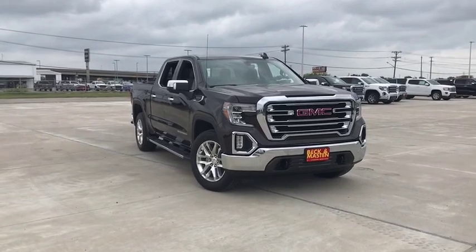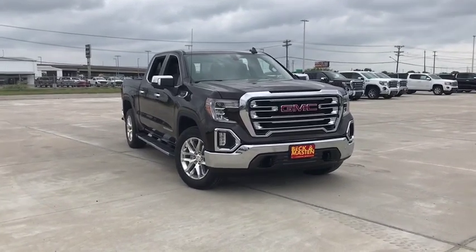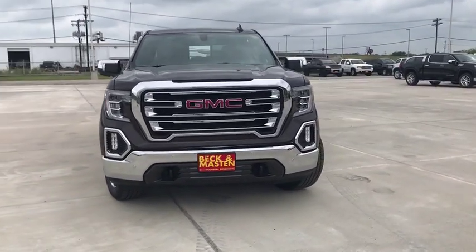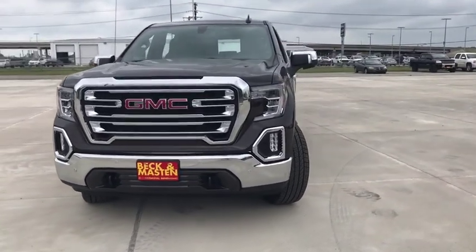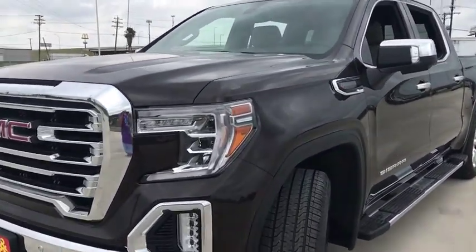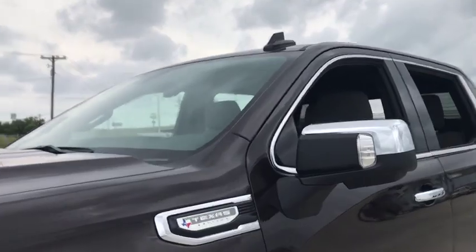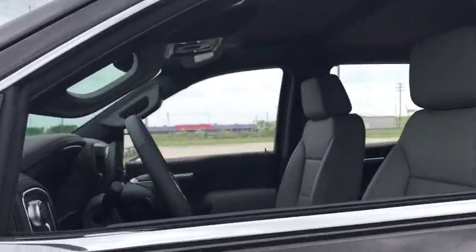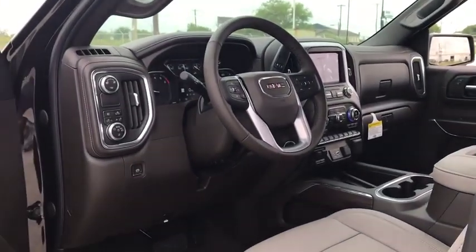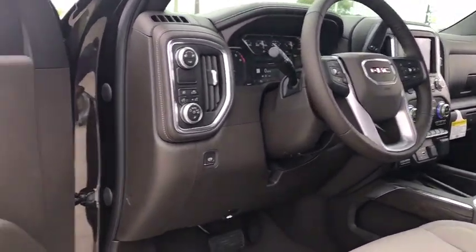2019 GMC Sierra 1500. The Sierra 1500 offers a 5-star frontal and side crash test rating and a combination of mechanics and aerodynamics that give it better conventional V8 fuel economy than any competitor. Sierra 1500 now comes with an automatic transmission that combines high max hauling capability with precise control.